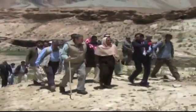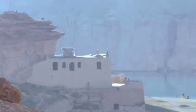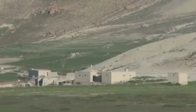The new park will be managed by a partnership of Afghan government agencies and the Bandamere Protected Area Committee. The committee is made up of people from the 13 villages within the park. It will provide employment and ensure that local communities play a role in preserving the region.